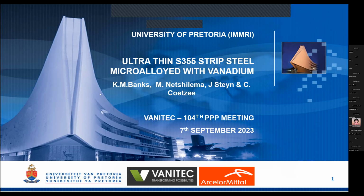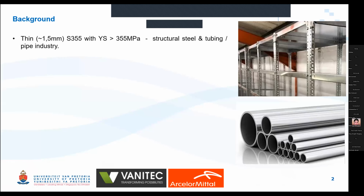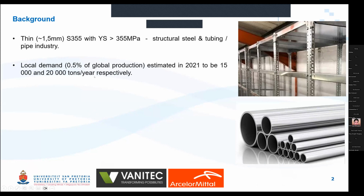Okay, so there's a demand for thin, and I'm talking 1.5 millimeter thick S355 structural material with yield strength above 355 MPa for the steel and tubing and piping industries. And the local demand here in South Africa is only 0.5% of global production, which in 2021 was estimated to be 15 to 20,000 tons per year. So doing the maths, that actually works out to quite a bit of tons globally.